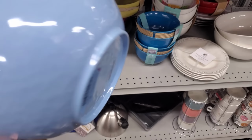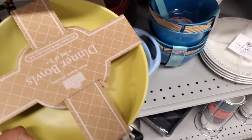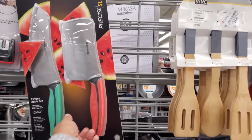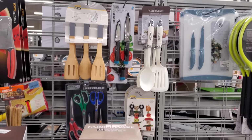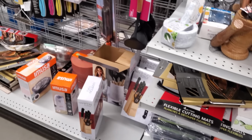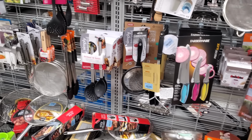These are by Nanette Lepore and they're $7. And Strawberry Street in the back. I've talked about them before. There's some really nice dinnerware. One more lemon plate and the bowl. See Chrissy Teigen's in here. Just gonna kind of go through it, little skimmage. Oh, Tia, I didn't know she had her stuff out. Okay, that's cool.